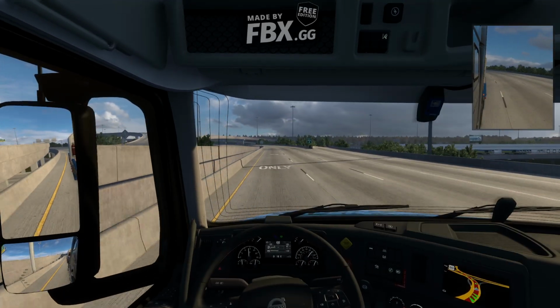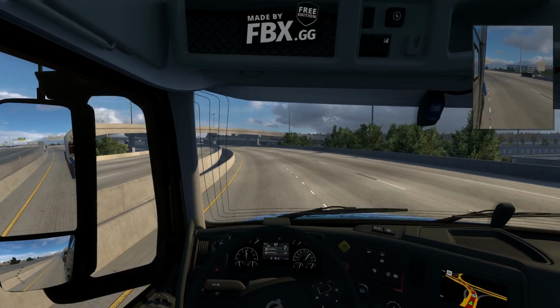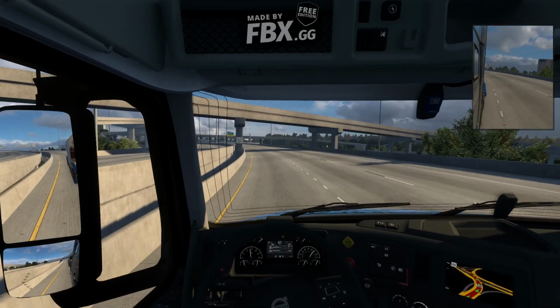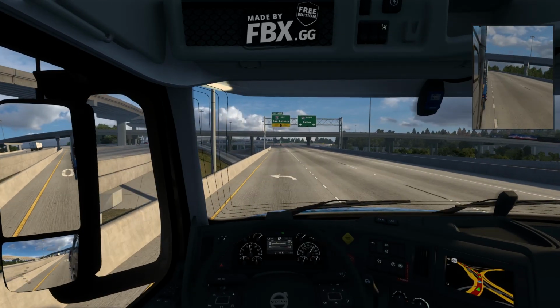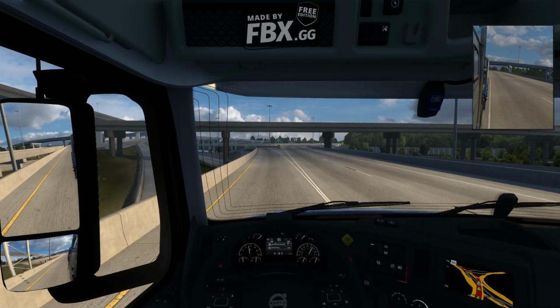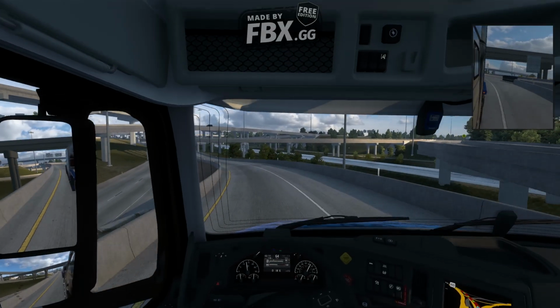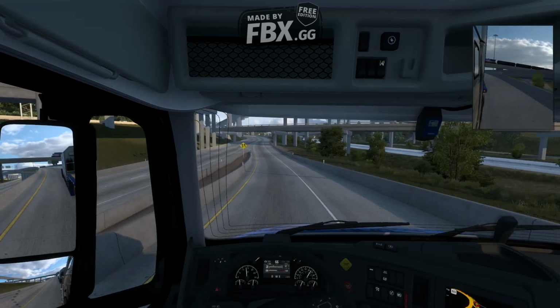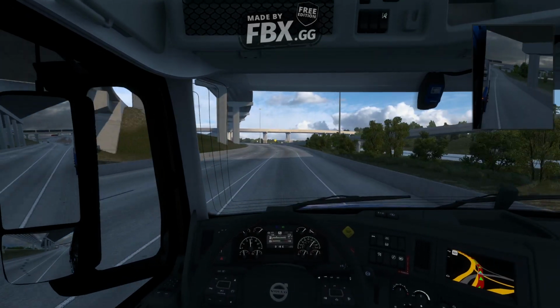I have traffic set the same way. Is it exit left or? Keep left, and then exit left. Okay, thank you for telling me. Exit left. I mean, we just took that exit at like 68 miles an hour.